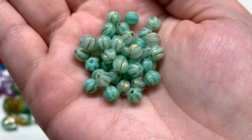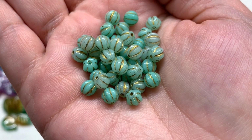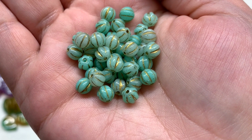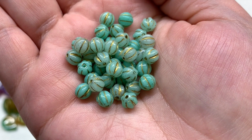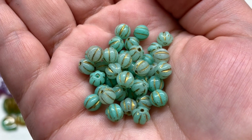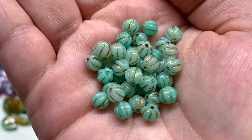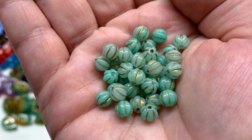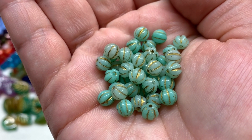And then next I have 2 bags worth or 40 pieces here in my hand of these 6 millimeter Czech pressed glass fluted melon beads, and the color's called alabaster / mint swirl / gold wash. These were $1.29 per bag, and I just love that fresh minty green glass. And they've got that ribbed detail around the outside, which is shown off with that gold wash.